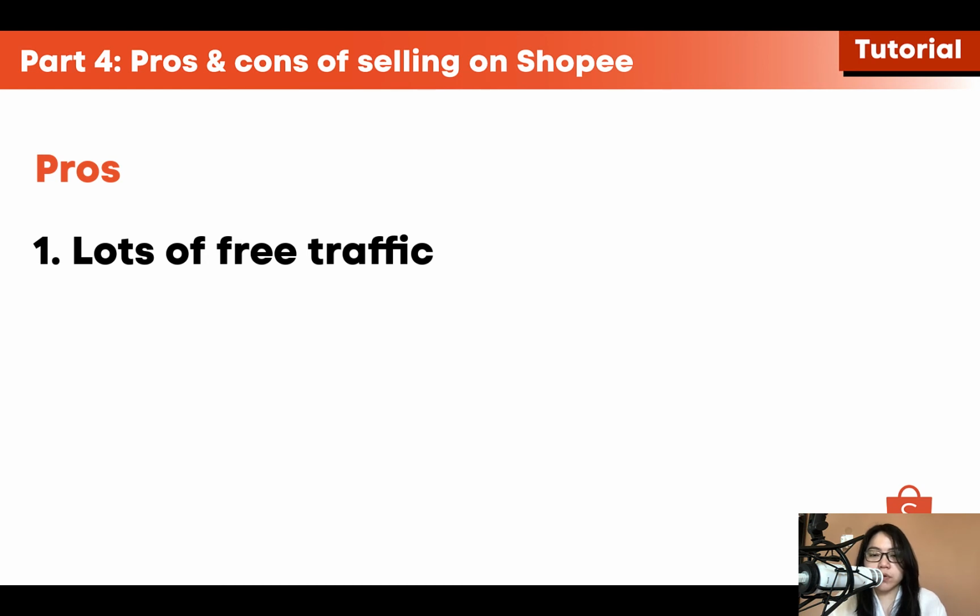The second pro of selling on Shopee is that you don't have to set up your own shop, set up your own payment gateway, etc. All you have to do is list your products and wait for buyers to come. This can help you to save a ton of money and a ton of time, and you will be able to kickstart your e-commerce business quite quickly.